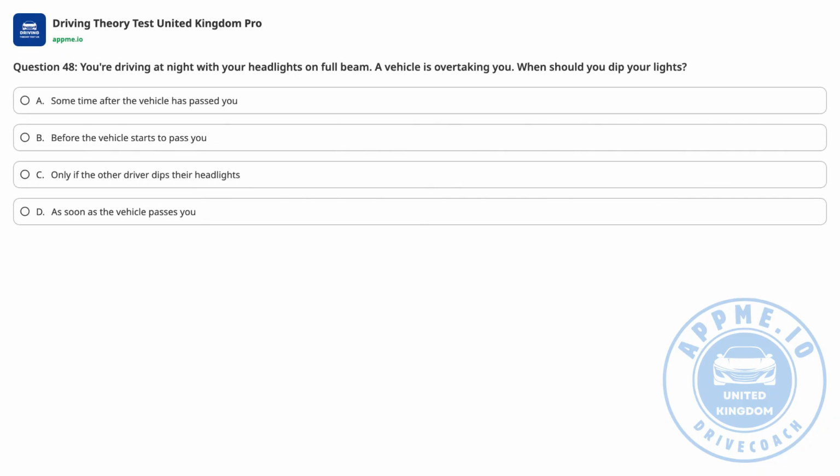Question 48. You're driving at night with your headlights on full beam. A vehicle is overtaking you. When should you dip your lights? A. Sometime after the vehicle has passed you. B. Before the vehicle starts to pass you. C. Only if the other driver dips their headlights. D. As soon as the vehicle passes you.